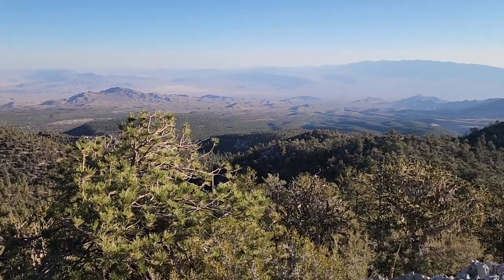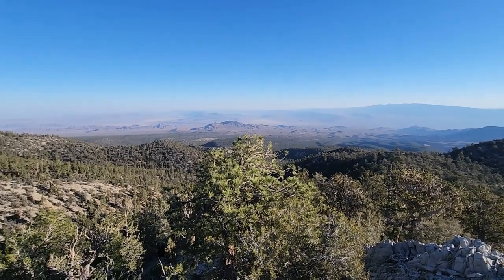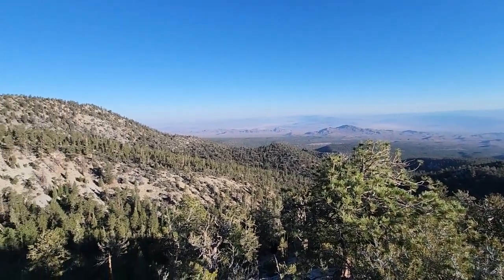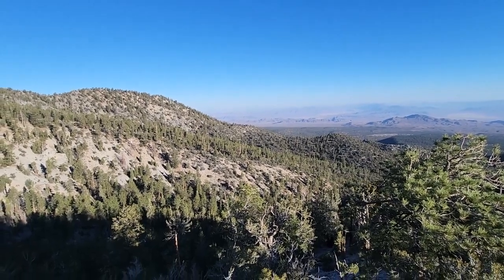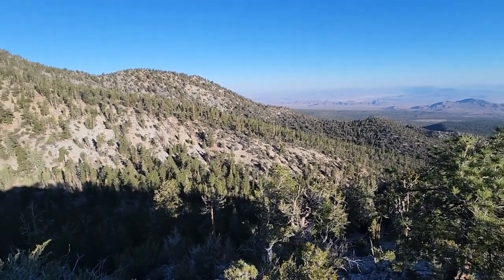As I mentioned, we're on the eastern ridge line. There is a western ridge line of 7 Mile Canyon. That's just across the way here. 7 Mile Canyon below.